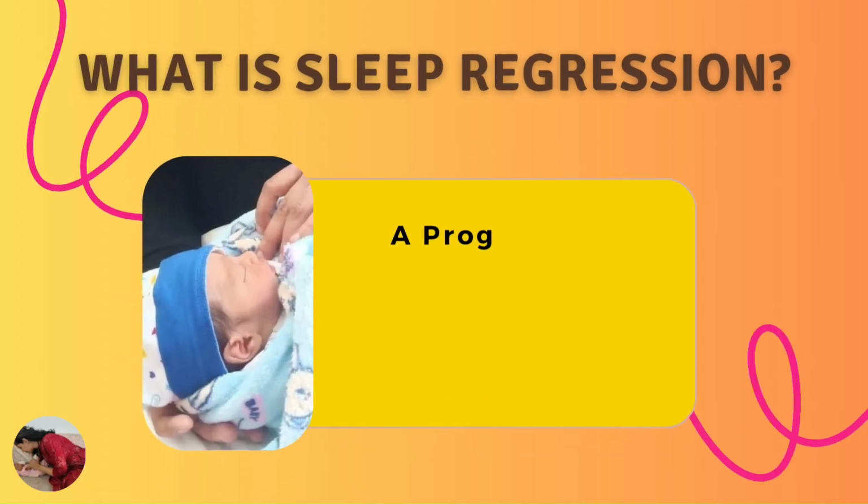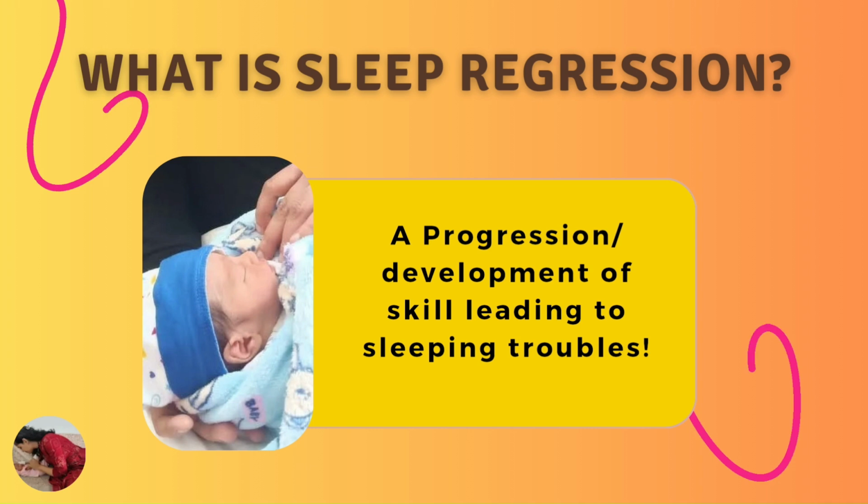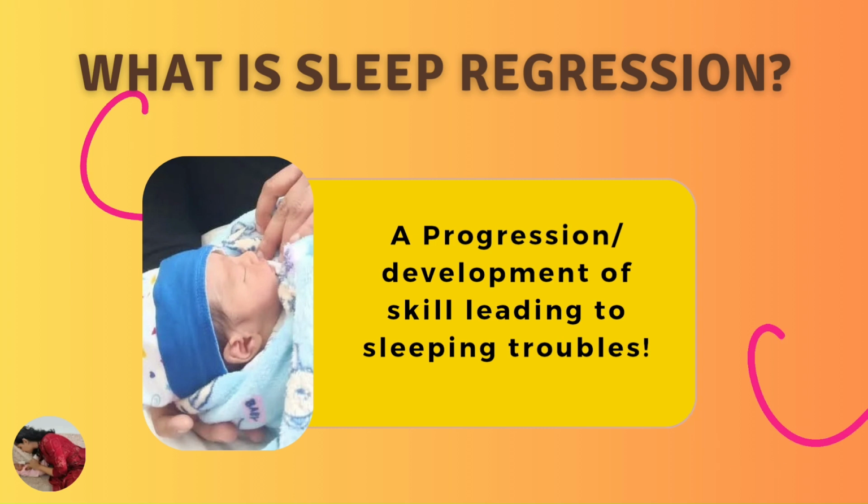Sleep regression might sound negative. However, it actually means progression in your baby's life. Sleep regression generally happens because of major changes in your baby's life, such as learning a new skill like rolling, crawling, or walking, separation anxiety, growing desire for independence, which is generally very common among toddlers, and major life changes such as potty training, new sibling, moving houses, and so on.